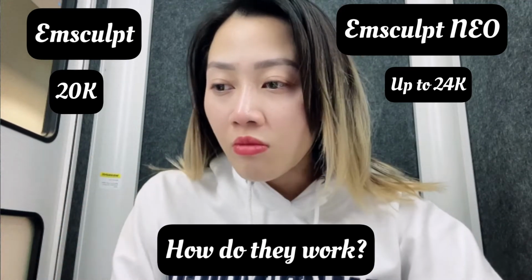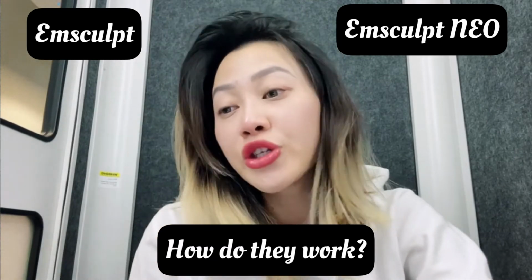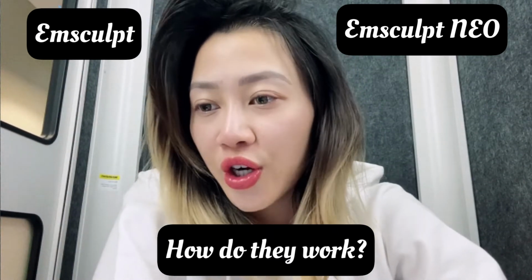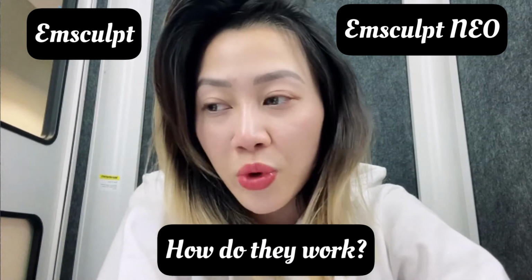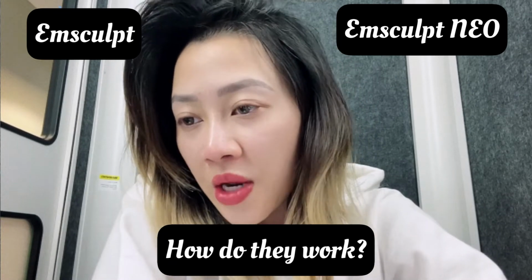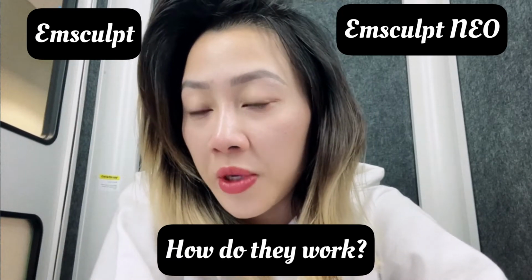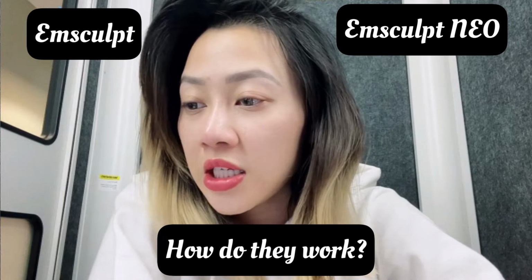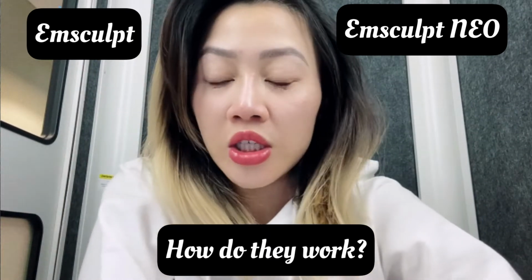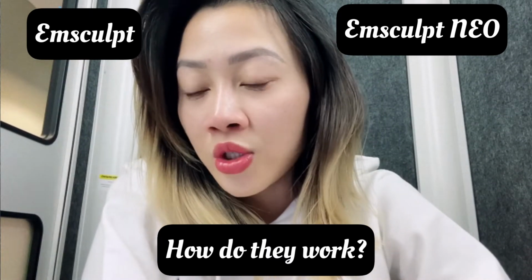RF energy also heats the fat layer to just above 42 degrees Celsius, the temperature at which fat cells begin to break down. Severely damaged fat cells are metabolized and eliminated by the body over the next several weeks, leading to permanent fat loss. So both treatments keep working after you finish your last sessions. Your muscle should continue to grow and your fat to shrink for about 4 months after you finish your last procedure.